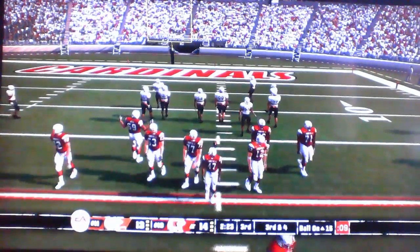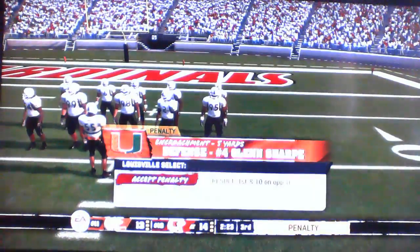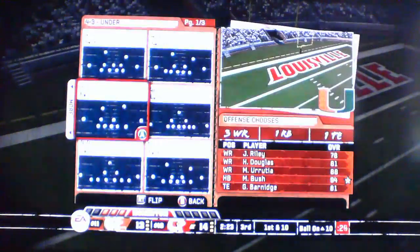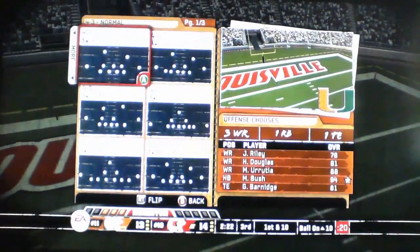Louisville, I think that's a false start. Encroachment? Bullshit. Bullshit. How the fuck can a corner encroach?